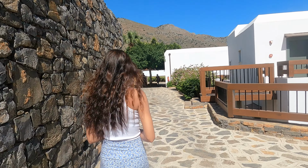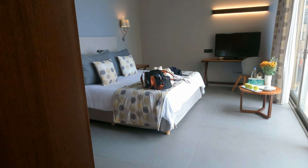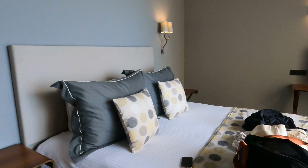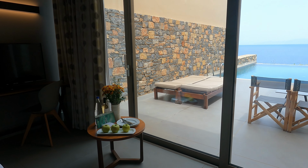I booked a shared private pool room. I wasn't entirely sure what to expect because every website I saw had different pictures of the room, but luckily I got the exact one that I wanted. The room itself is very small, but you're not really going to stay in the room very much, but the pool is huge.